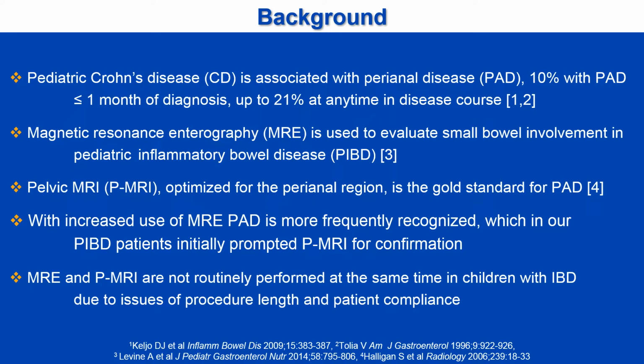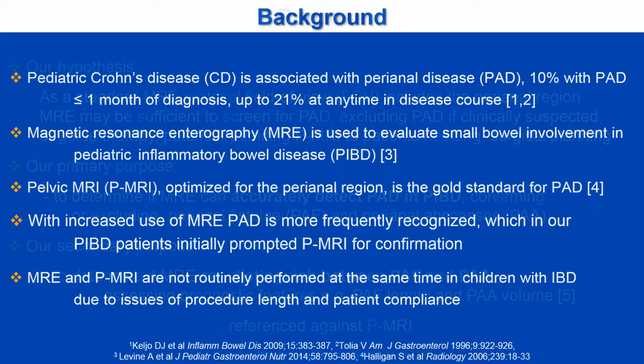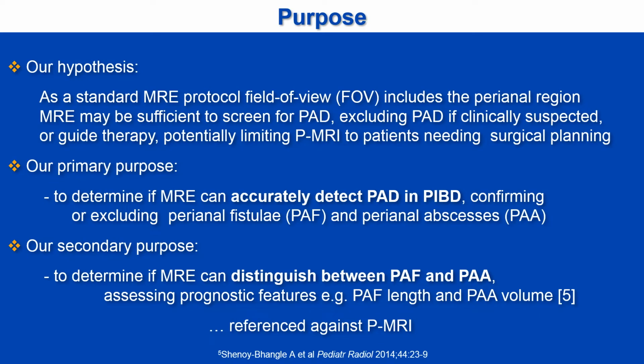With increased use of MR enterography, perianal disease is more frequently recognized, which in our pediatric IBD patients initially prompted pelvic MRI for confirmation. This is because MR enterography and pelvic MRI are not routinely performed at the same time in children with IBD due to issues of procedure length and patient compliance. This prompted the following hypothesis.